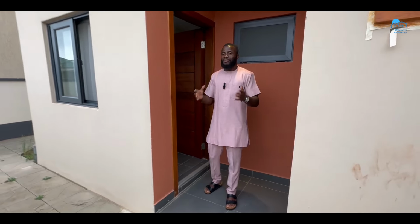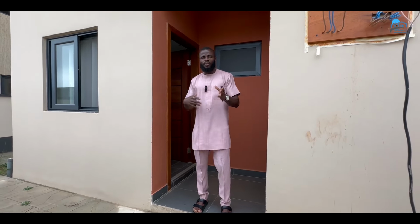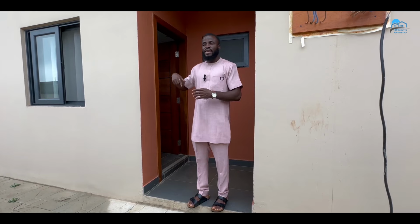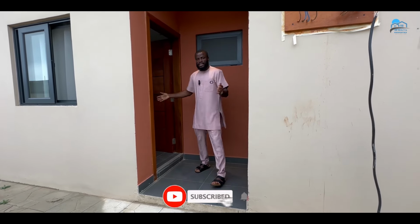So still at the back of the property, this building gives your guests private access. If you have a guest that you don't want to be part of the house, there's a guest room that has an outside door, and they can access it without going through the main property. And this is that door.